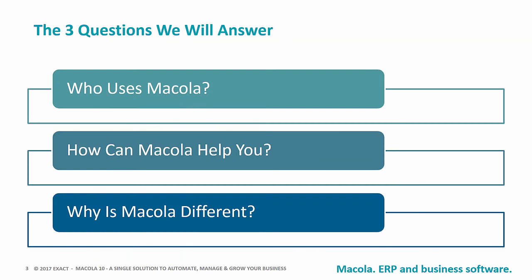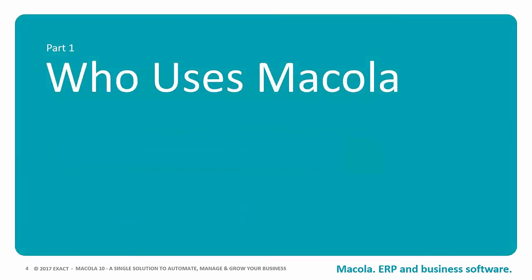So what we're looking at today is 3 quick questions we want to cover. Who uses Macola? How can Macola help you? Why is Macola different? So first off, who uses Macola?